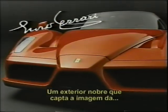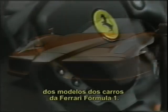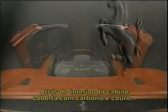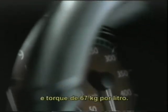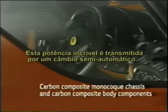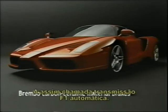A novel exterior that captures the image of the Ferrari Formula One car nose. Behind the cockpit interior, covered with carbon and leather, sits the 6-litre V12 engine, 660 horsepower and 67 kilograms per metre of torque. This awesome power is transmitted through a 6-speed, paddle-operated semi-automatic gearbox, a so-called F1-matic transmission.